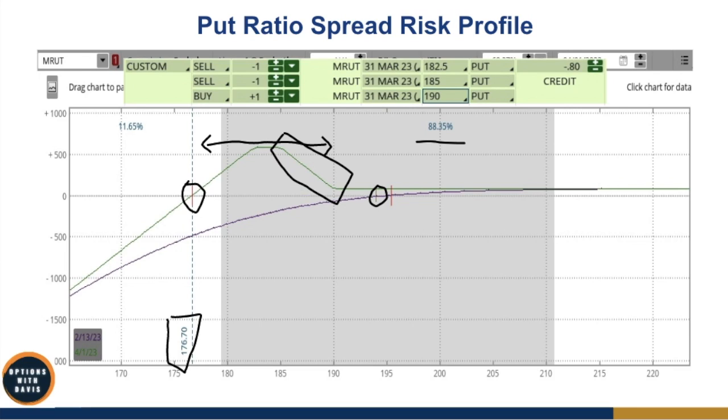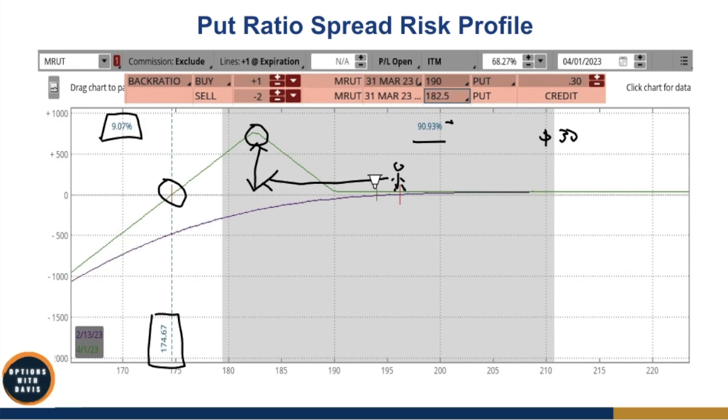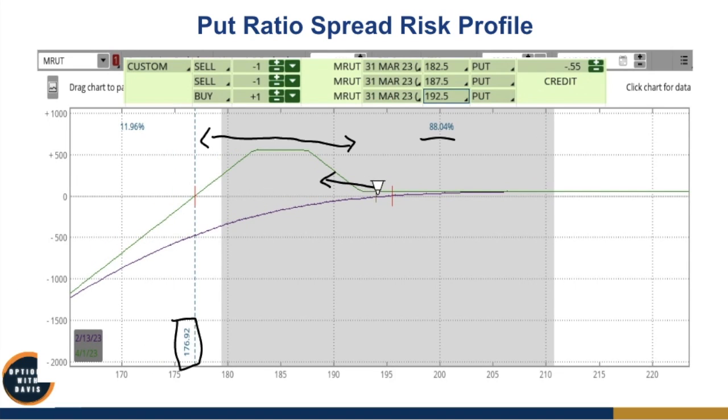And for this, you can see, although you are defensive, you're defensive in a way whereby as long as the market just drops a little bit, you have the chance for it to enter this large profit zone. All right, compared to this tent, it has to go much further. It has to go to 190 before it can start to actually enter into this wide profit zone. For this, all it has to do is go to 192.5 for it to enter into this large profit zone.